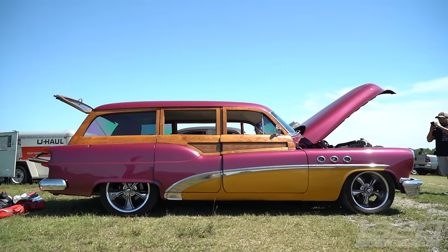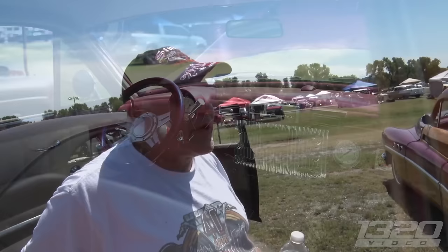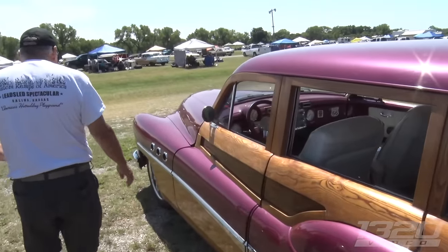Crazy. Are you guys doing Road Week, or are you racing? Well, we're going to race. We got on the track, so we'll run it down there. Is it the original engine, or has it been modified? No, it's got an aftermarket engine in it.